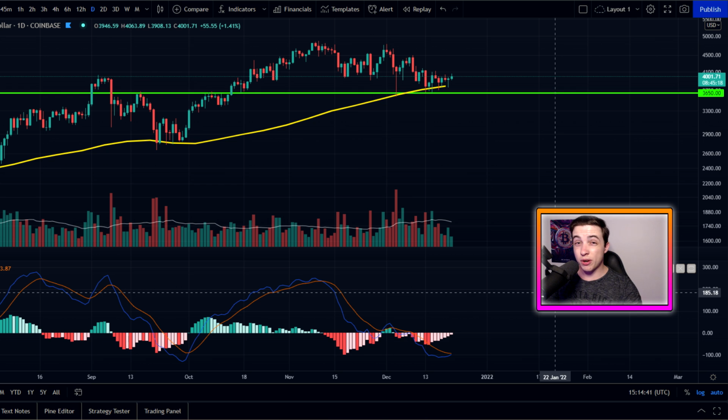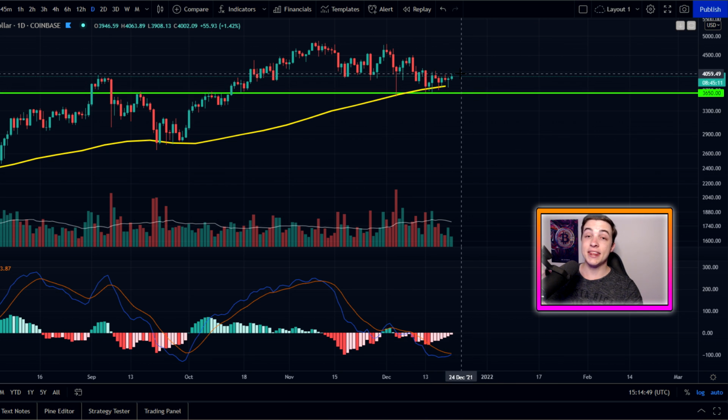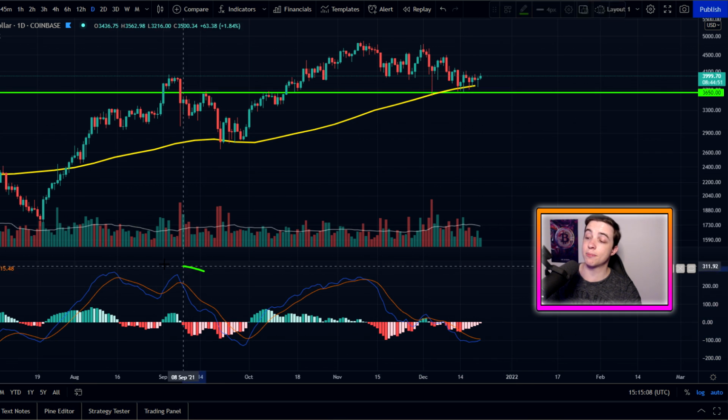The only way that won't happen is if we immediately start seeing some bearish price action again in the short term, and that would simply delay the bullish cross in the daily MACD. And this is yet another similarity between this correction and the September correction.